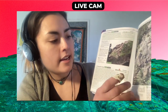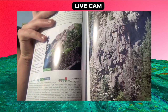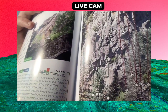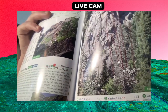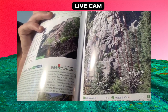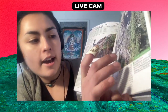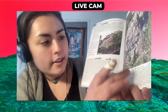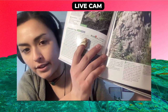And then there's always a diagram like this of the wall, as well as all of the climbs that are on this specific wall that are numbered, and then you can find the number, or you can figure out, okay, I want to know about climb 2, and then climb 2 is listed here. It's of course numbered in order.